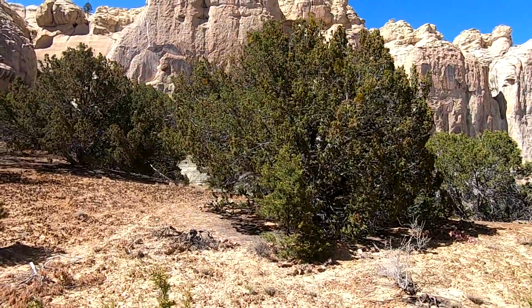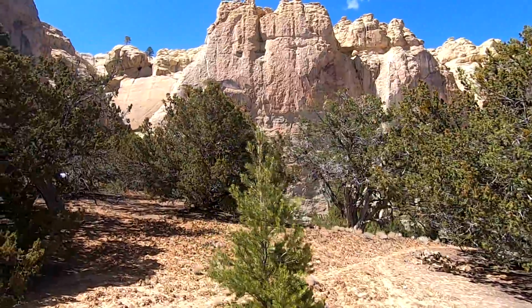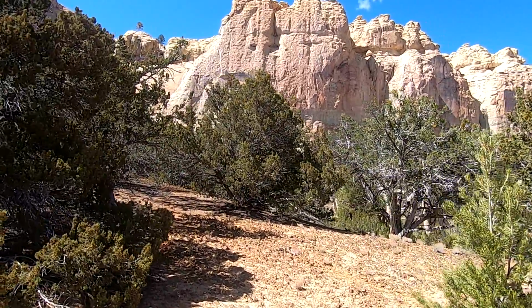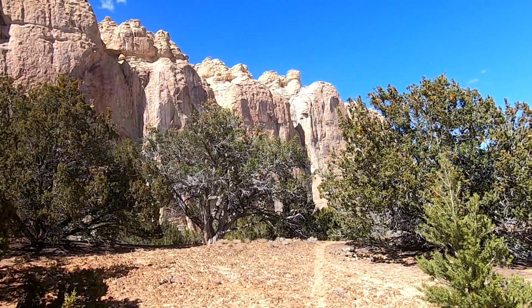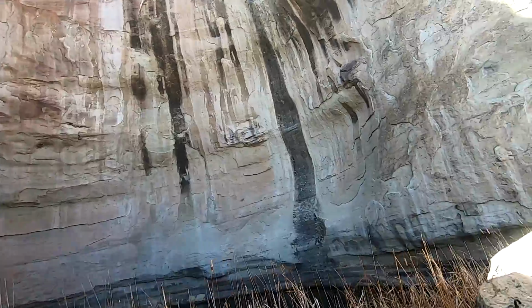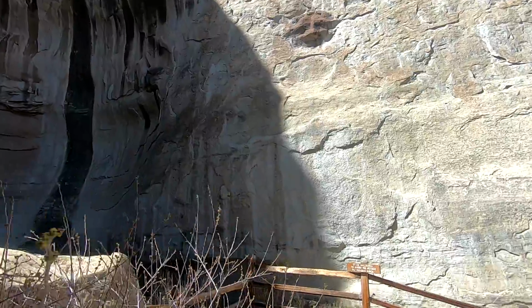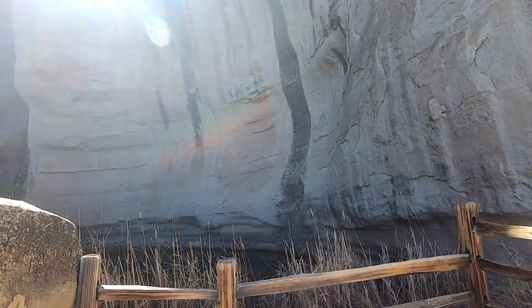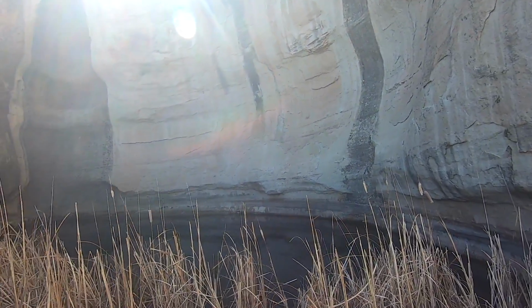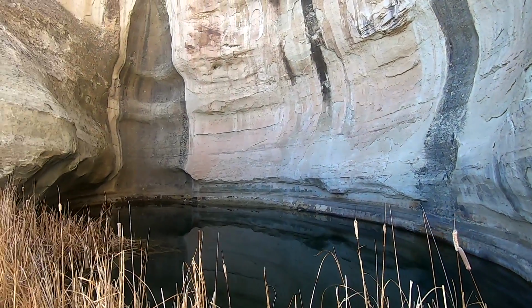Hey, howdy. Wow, these rocks are incredibly smooth. Now these cliffs are about a couple hundred feet up, and I believe this is actually Morro Rock right here. But this is the pool that travelers would come to rest and get hydrated.